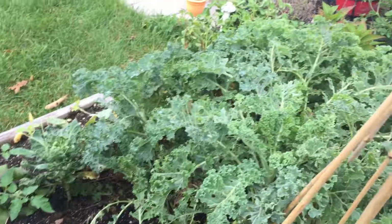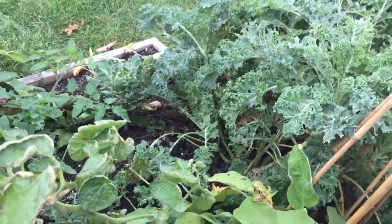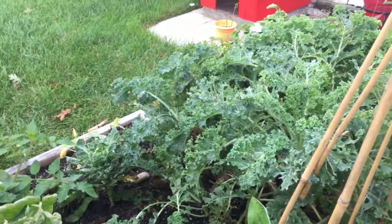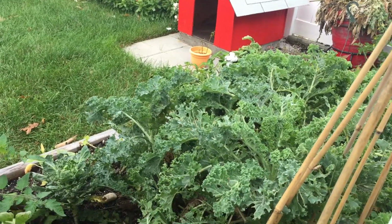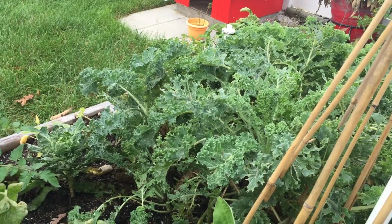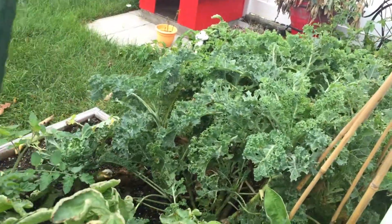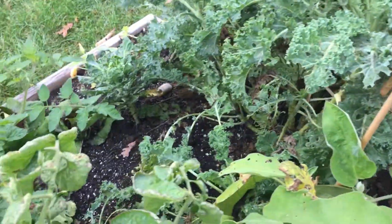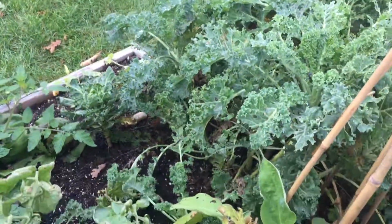And the kale is still kaling. I actually might pull that too, just because there's so many bugs on it. I just might pull it and maybe plant some new kale. I think I still have some seeds. It's probably too late for them to germinate now, though. Kale does apparently like cool weather, so there's a chance. But for the most part, I think the kale's gonna go.